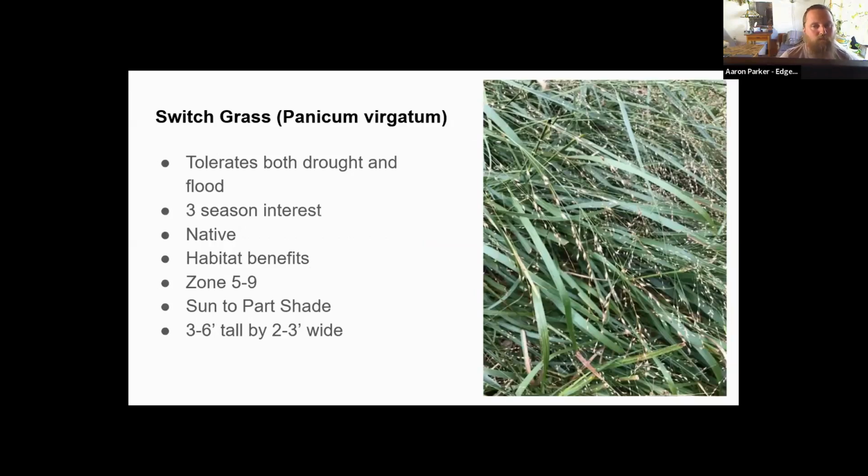Switchgrass, Panicum virgatum, tolerates both drought and flood. It has really nice three-season interest. So in the spring and summer, you get glossy foliage, and that foliage tends to stick around through the winter. So you've got something in the garden through that time period.